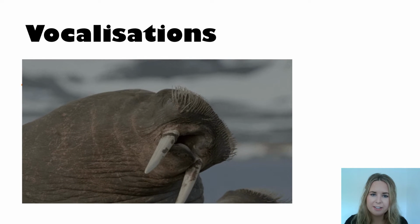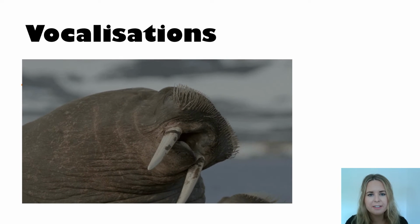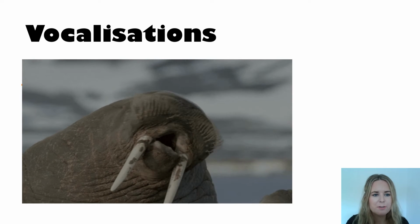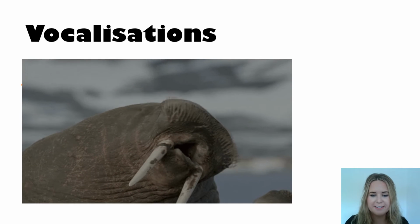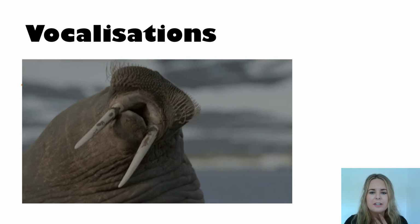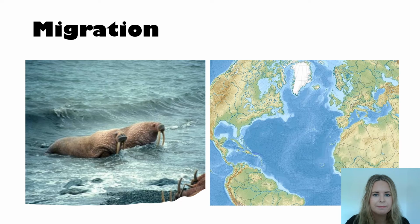A beach that contains thousands of walruses would be a very loud place. Walruses can create many different sounds. They can growl, whistle, bark. Often, I think they sound like they're doing a deep burping noise. Walruses have an air sac under their throat, which helps them float in the water so that they can sleep.